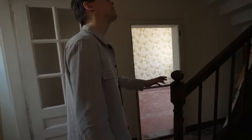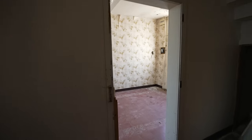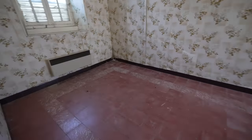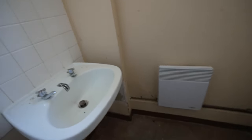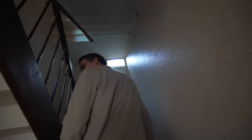Oh, there are stairs. There's a staircase. Have a look upstairs. And then there is another room, which is very old-fashioned. That door leads to the courtyard. And then there's a door, and this is a room with a sink. It needs maybe a toilet. It needs a lot of work, this one. Let's have a look upstairs.